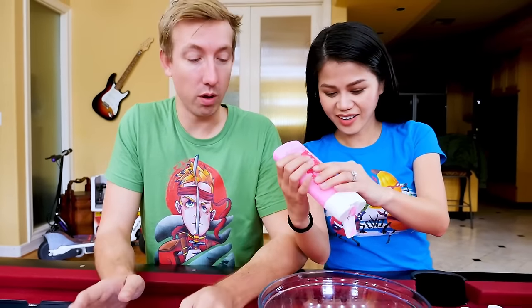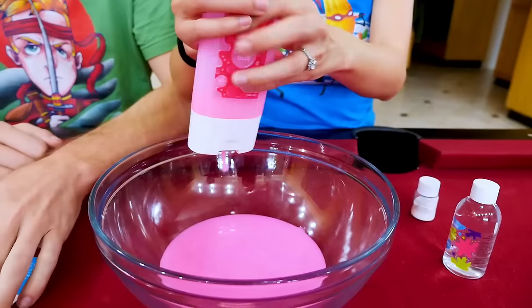Squeeze all of it into a bowl. Whoa, that is a bright pink. Feels like it will glow in the dark.